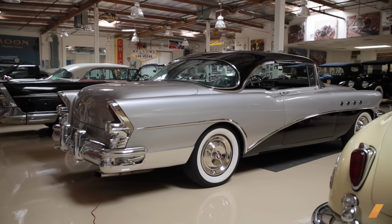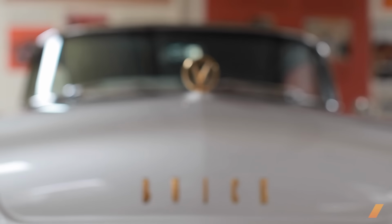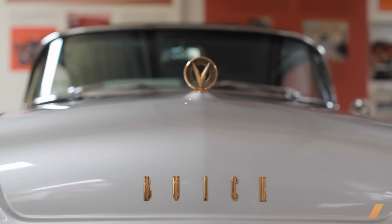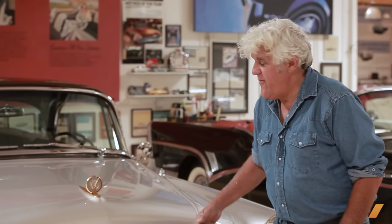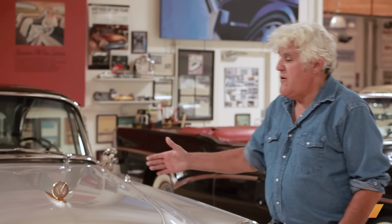It sat in my mother-in-law's driveway for about 16 years while younger, prettier cars came along, and then one day it was sitting there, it had flat tires, and somebody put a note on the windshield.